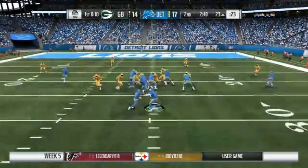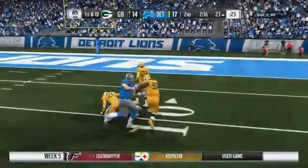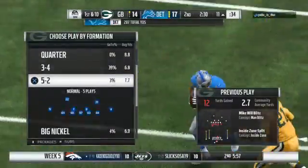Ready. 3rd and 19. Now the Notre Dame man. This is Theo Riddick. And down inside the 15, shy of the 10. Give him 12 yards on that one. It earns him a fresh set of downs.